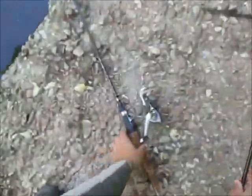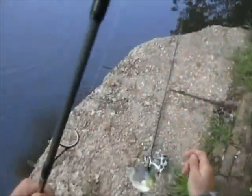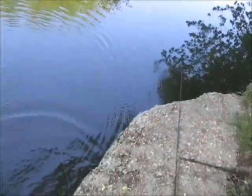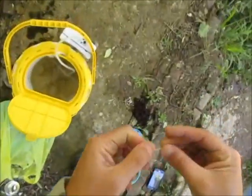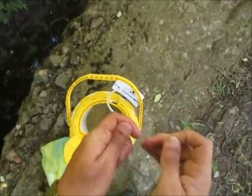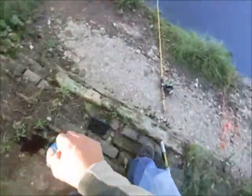Holy crap. Crappie, nice one. Once again, my bobber was completely under. Oh, it broke. Oh, it fell off, man. Oh, I didn't get to keep him or hold him for you guys. My goodness. That's some bad luck. Fell off right when I was about to put my hand on his mouth. Good God.